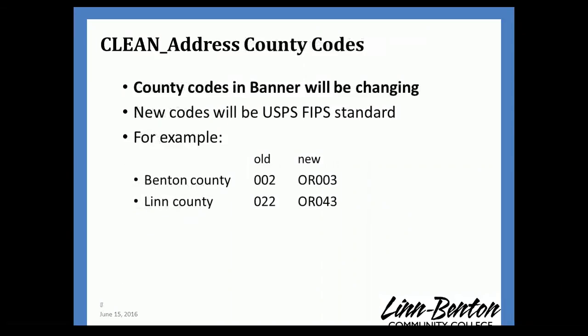And I did mention that the county codes could change as well. Should be pretty much a non-issue, except for IR, we're going to have to convert out for CCWD.